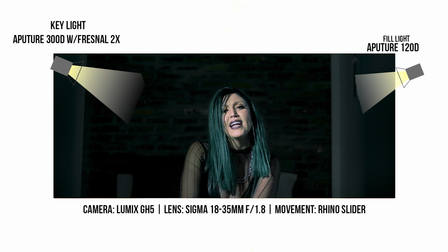Now the key light was the Aperture 300D with Fresnel 2x attachment, diagonal left of Alex outside of the Airbnb, shining through the door and into the bedroom. The fill light was the Aperture 120D, diagonally right outside and shining through the window. There was no background light used here. I wanted to have the background be completely black to give a spotlight focus solely on Alex and in a cold, sad type of image.